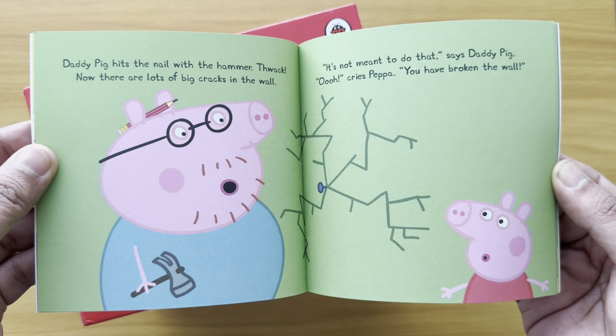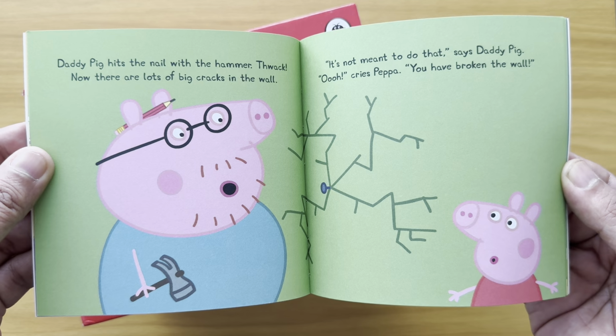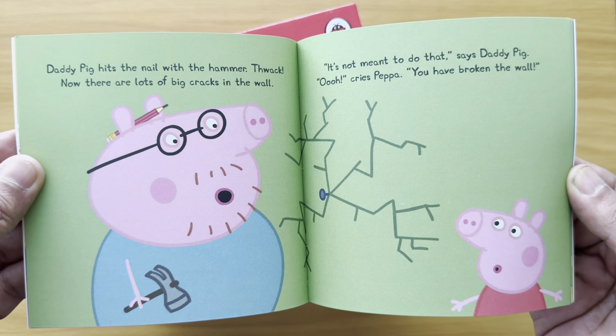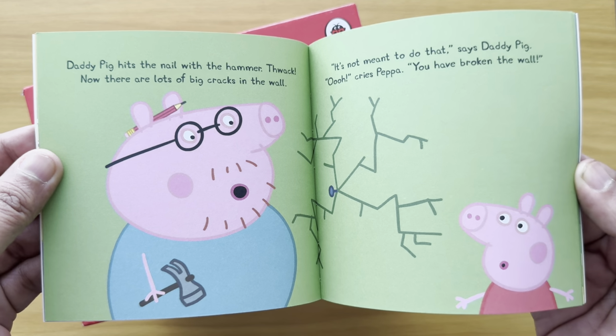Daddy Pig has hit the nail with the hammer. Thwack! Now there are lots of big cracks in the wall. "It's not meant to do that," says Daddy Pig. "Ooh," cries Peppa, "you have broken the wall."